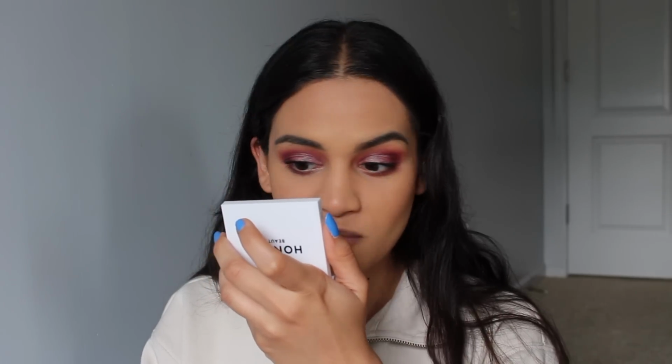Anywhere that I put the concealer, it's making my skin look old. I don't like it. Not a fan.